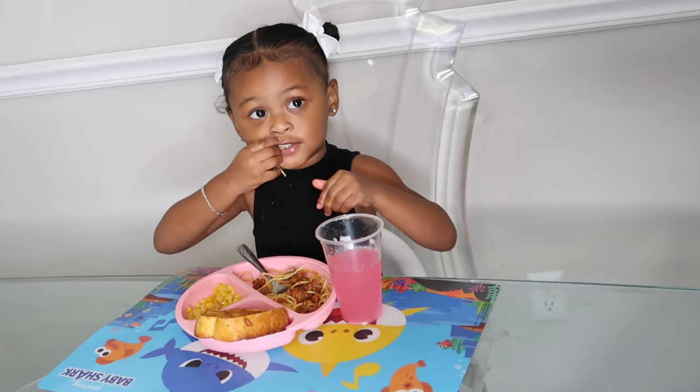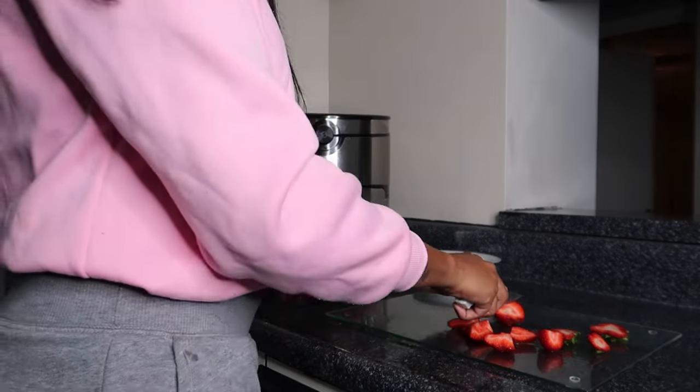My baby is hungry. Y'all, I've actually been so excited to use this cutting board. I haven't used it yet, so I'm glad I'm using it now. But I'm about to go ahead and start preparing Nayeli's fruit. If I give her fruit first, she won't eat her real dinner. So essentially, she really gets fruit for dessert. She honestly prefers this over chips or anything sweet.